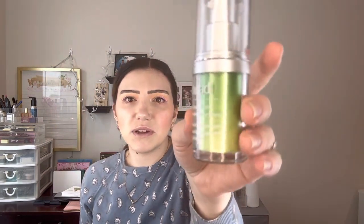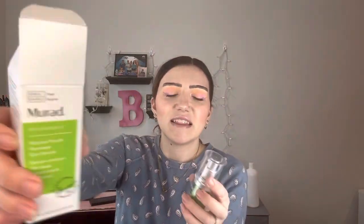This is from Murad. And we get Murad a lot in Ipsy as well as Boxycharm, so it makes sense. But I do like that it is full size. That's one of the things I really like about Boxycharm. This is the Murad Resurgence Retinol Youth Renewal Eye Serum. The packaging is really cool. I know it's plastic, but there's something about the chromes, and there's something kind of sleek about them. I did use this. I don't know if I noticed a difference.